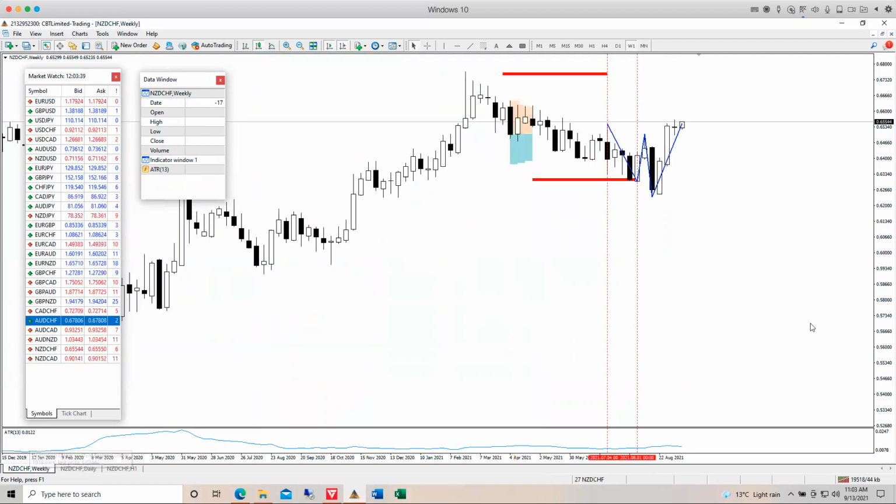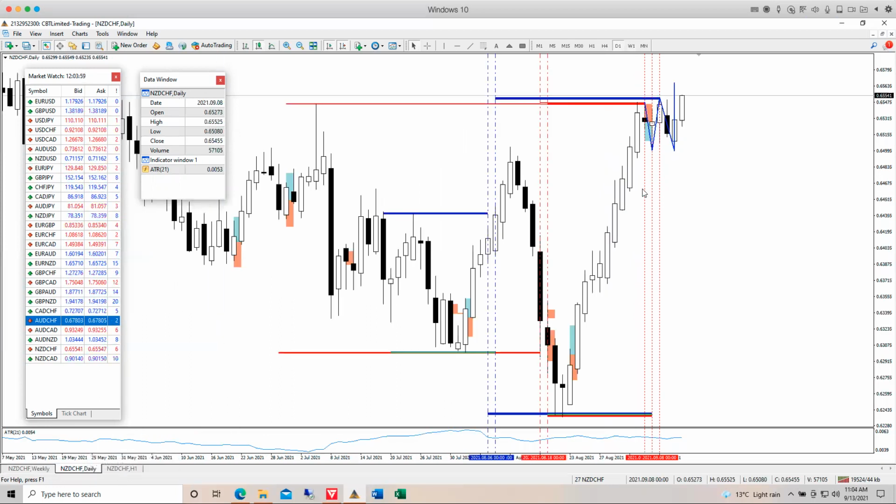Right, our last two pairs, both being New Zealand dollar pairs. You'll see on Kiwi Swiss, it didn't make any difference. We've also got that phase one, a very common picture across the Kiwi pairs at the moment, where we've had a breakout followed by a complete reversal on the weekly time frame. On daily, of course, what it's meant is that the market's been testing a resistance level, but through the course of last week, it really did nothing.